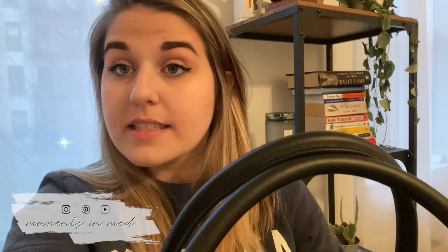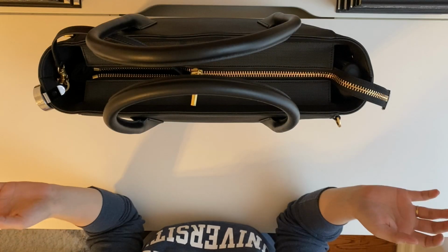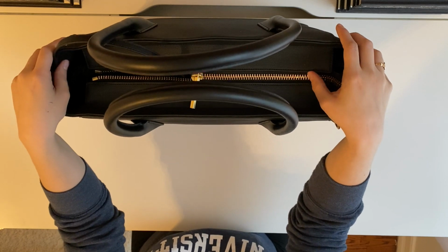And as you can see, it looks very large, but it holds all the things that I need as I'm running around the city. Especially, I used to work remotely sometimes, and I do my research remotely, and obviously I need to bring everything to class. So lots of stuff in here. So without further ado, we'll start by talking about the bag itself.